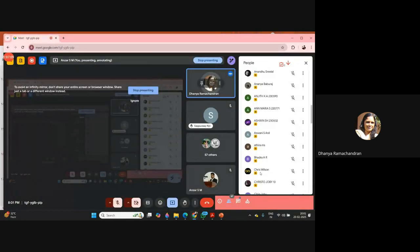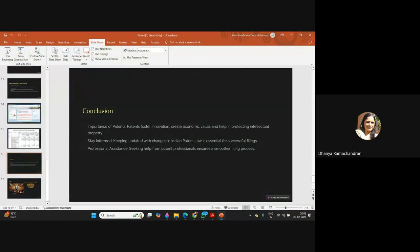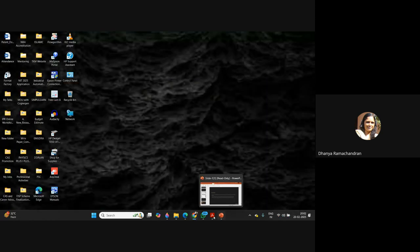And we suggest that it is always better to seek professional help, because maintaining the timelines and taking actions in a timely manner is very important when it comes to safeguarding your innovation. A professional who does it on a regular basis will know what actions to be taken at what point, so that your intellectual property is safeguarded, for a smoother filing process. Basically, that concludes my presentation. If anybody has any questions, please ask.